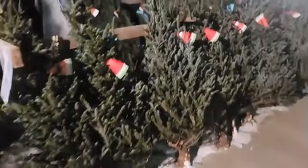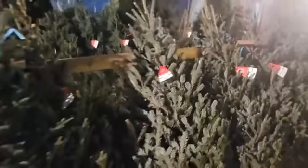We have some cute little small Fraser fir. Fraser fir were probably the most difficult tree to get this year. They are probably the favorite tree. There's a lot of reasons why they're the favorite tree. They are an excellent, excellent tree. They're known here in the Midwest as the Cadillac tree.